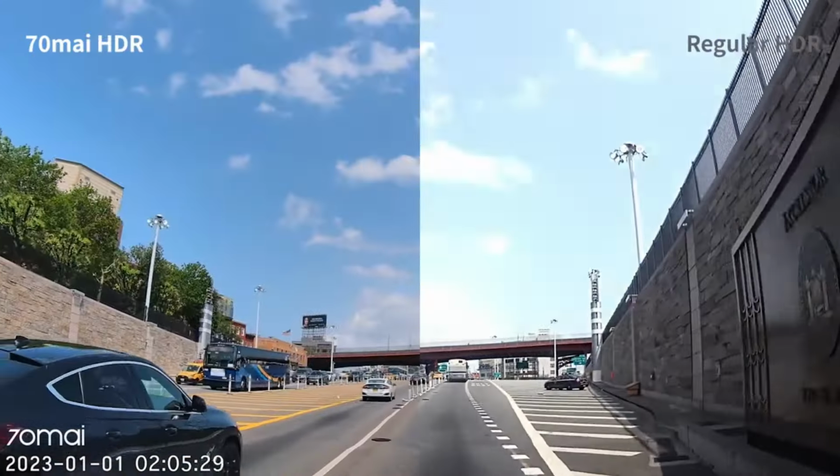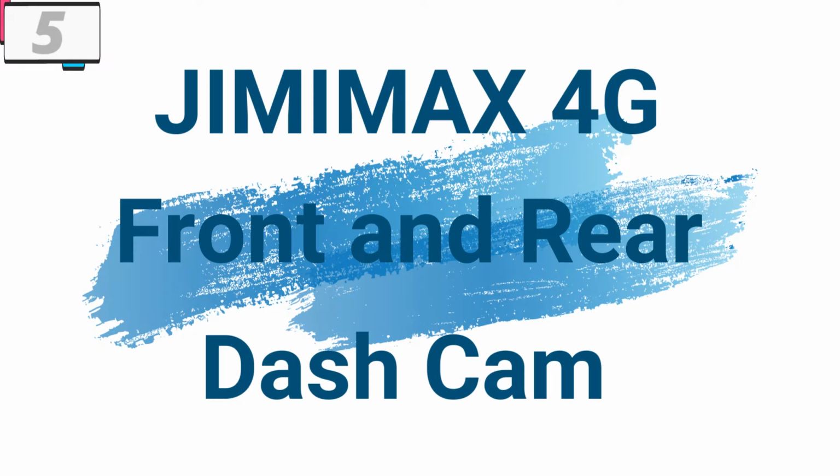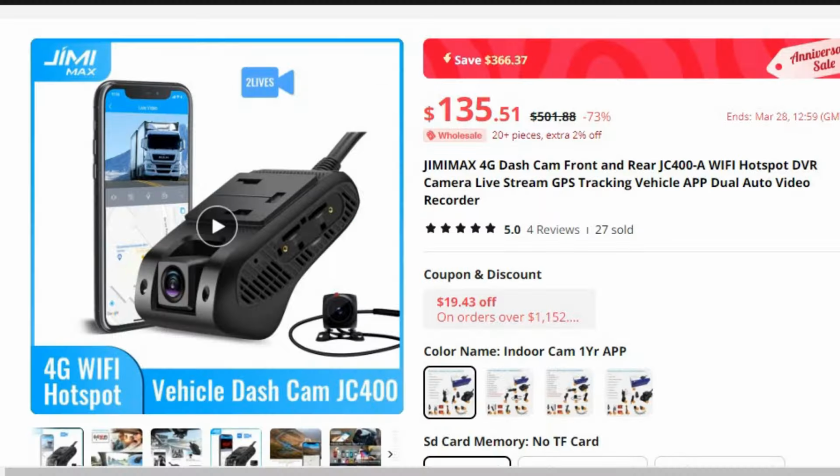So, let's get started. Number 5, JIMIMAX 4G, Front and Rear, Dash Cam. This dash cam is here with the 73% price off. Now you can get it at around $136.